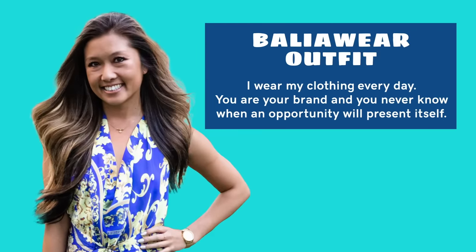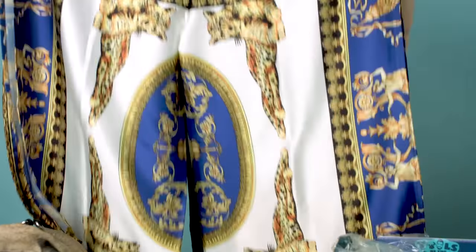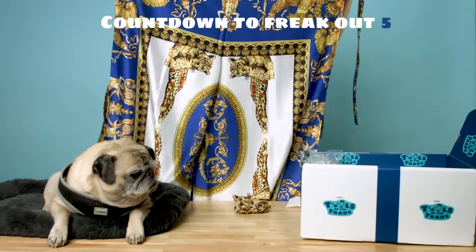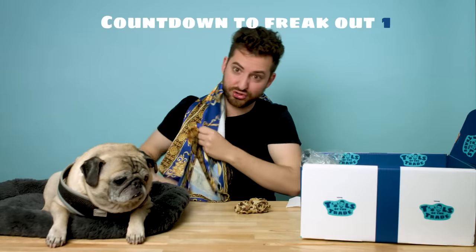She has these really fun prints. Wait, I wanna figure out how to show this to you guys. It looks like a pair of pants, but they come with this little string on it. You can either tie them to both sides as a pair of pants, or you can find a way to wrap it over your shoulder.